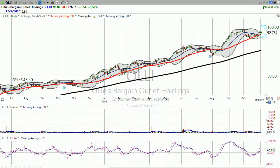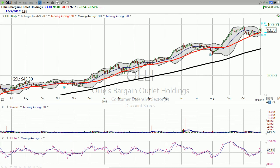Hey, I'm Dan Fitzpatrick, stockmarketmentor.com, and I want to look at RSI on Ollie's Bargain Outlet here, and here's why.